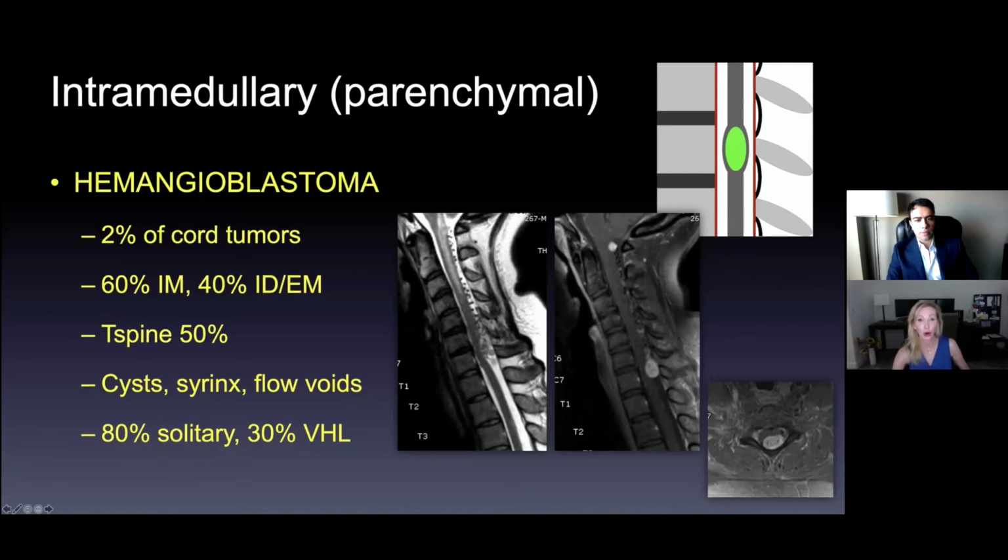And those flow voids, those veins, are usually more associated with AVMs. They can be associated with hemangioblastomas, but if you just looked at that left T2 image, my initial thought was an AVM. Although if you saw a different slice in the axial, you'd see there was a mass there, and then you would know it wasn't an AVM. But yes, they are very vascular. This is an extreme example. You typically won't see this, but this is just to show that there are flow voids often there because they are so vascular.